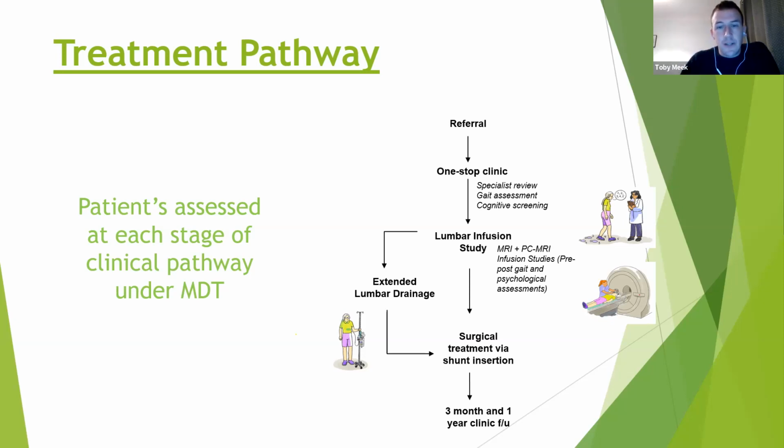The other thing we can then do is an extended lumbar drain. That would be someone being admitted for 3 to 5 days to drain a bit more CSF. So instead of having a one-stop shop of CSF drainage, we can do it over a longer period of time and drain more, to give, I guess, a more accurate and an exaggerated result.